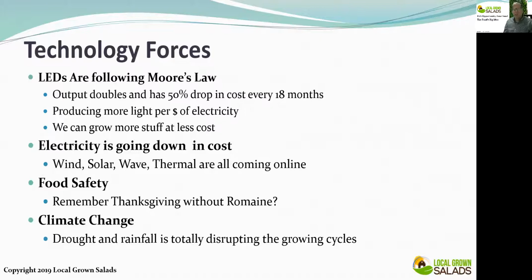Okay, there's a whole bunch of technology forces. Growing vegetables is all about getting light to the vegetables and water and nutrition and air management, but that light is critical. We replace sunlight with LEDs, and they're dropping about 50% in price every 18 months, and they're producing a lot more light, which means that for every LED that we buy, and we buy a large number of them, we can grow more stuff for every dollar of electricity. Electricity itself, of course, is going down in cost. The wind, solar, wave, thermal, all these things are starting to come online.